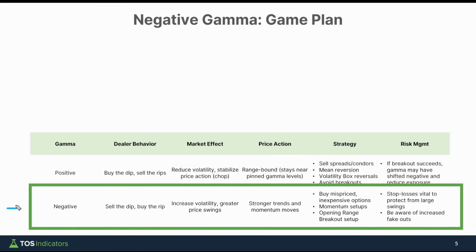Now, a quick revisit to a table from the last time we discussed gamma. When we have negative gamma exposure, we're expecting our dealers, market makers rather, to sell the dip and buy the rip. That's to say we're expecting them to continue driving the trend in the direction of the trend, and as a result, we expect to see greater price swings and increased volatility. Trend and momentum moves are oftentimes stronger. Sometimes you get the rug pulled very quickly from under you, and you'll notice a lot of fake outs, false breakouts, and stop hunting.